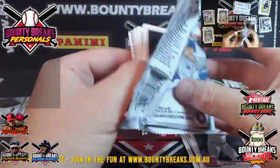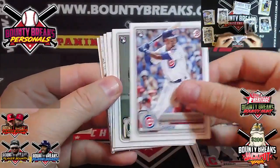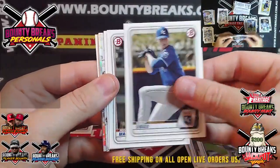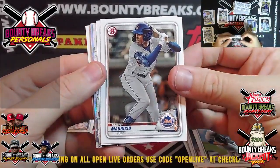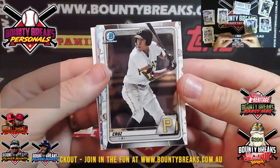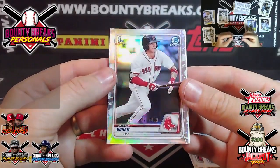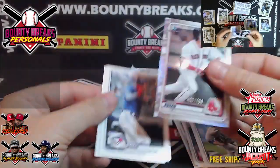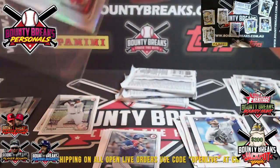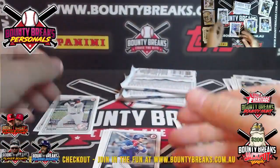Mike Soroka, Rebel Garcia, Jesus Luzardo, Anthony Kay, Brady Singer, Ronny Mauricio, Keibert Hayes, prospect, O'Neil Cruz. Duran Duran numbered to 499, first Bowman refractor, nice card for you, Boston Red Sox. Nice first Bowman for you, numbered to 499, nice card, Simon.